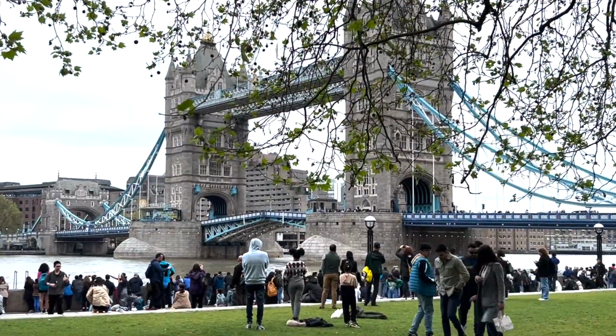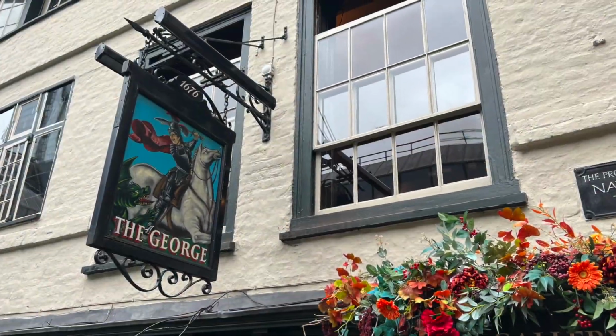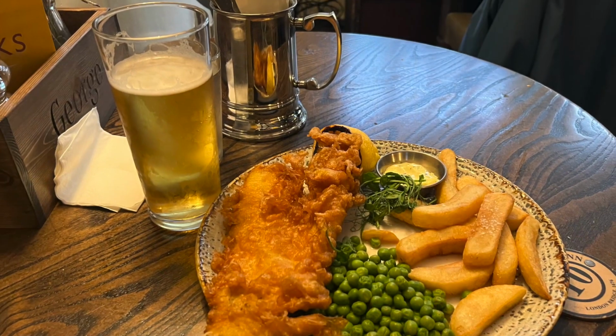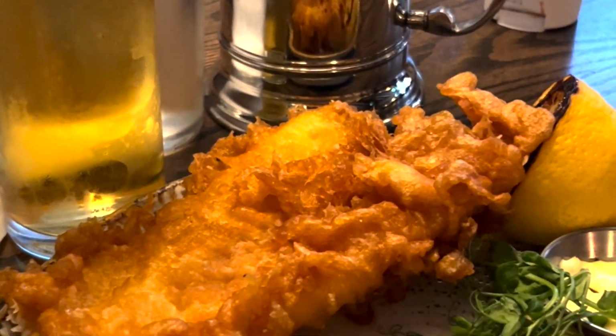Now that the ship was through and the bridge was back down, it was time to head to the George for fish and chips and a pint, a very old pub where Shakespeare once drank.